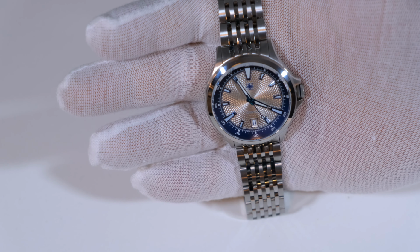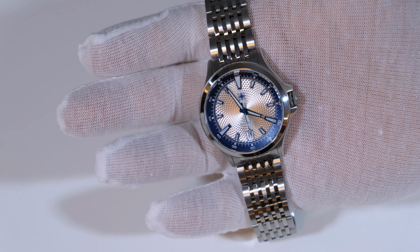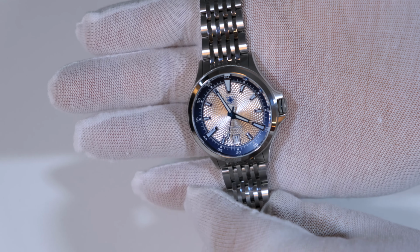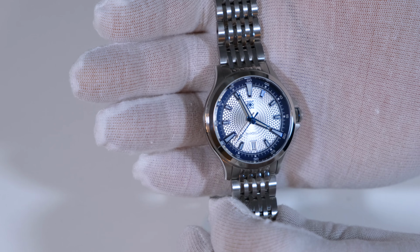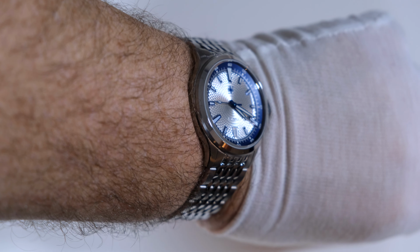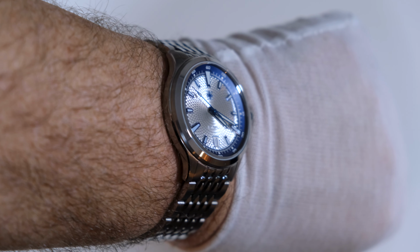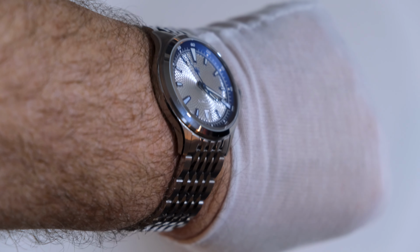They have done so much nice here. Would you look at that? There's nothing like this, is there? That guilloche pattern dial, polishing, the surfaces, the bracelet, the crown. Man, this is a gorgeous piece. It does get quite some wrist time. And it wears very well on the wrist, even though perhaps a tad on the smaller side for me, but it's really slim and comfortable. And I don't see myself selling this one either.